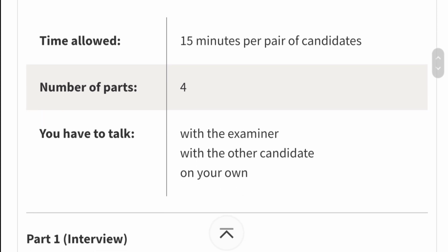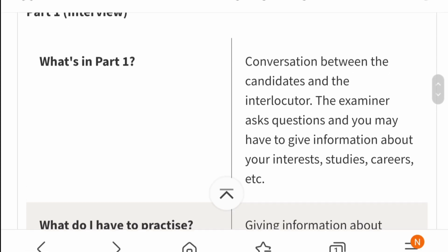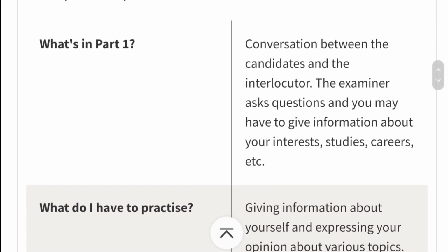Basic summary here, it says time allowed 15 minutes per candidate, and 4 parts. You have to talk with the examiner, with the other candidates, and on your own, so nothing new here. Okay, so part 1 is the first thing we're going to look at here, the interview. It says what's in part 1? Well, it's a conversation between the candidates and the interlocutor. The examiner asks questions, and you may have to give information about your interest, studies, career, etc.